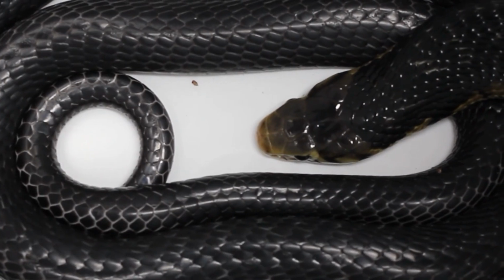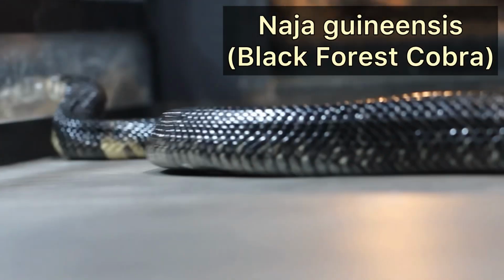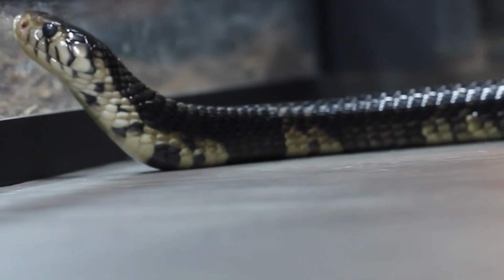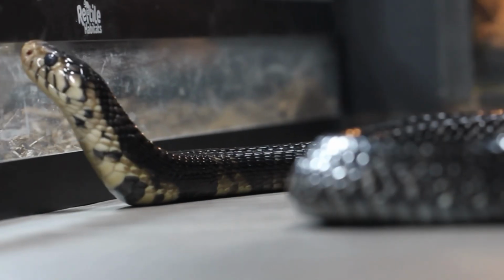The next one in this video is Naja guineensis, the black forest cobra. And this is where the issue of common names comes into play, because Naja melanoleuca is also sometimes referred to as the black forest cobra. But genetic differences between guineensis and melanoleuca is what led to the separation into different species.